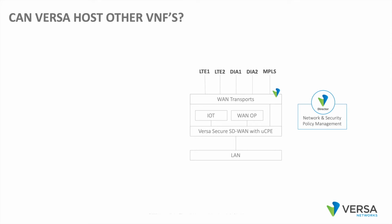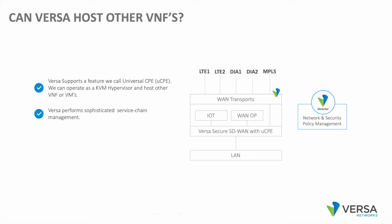So can Versa host other VNFs? Versa supports a feature we call Universal CPE. We can operate as a KVM hypervisor and host other VNFs or VMs. Versa performs sophisticated service chain management, and the VNF and or VM images and service chain configuration become part of the site template.